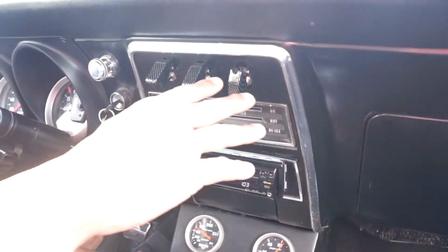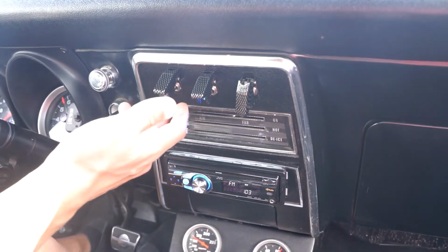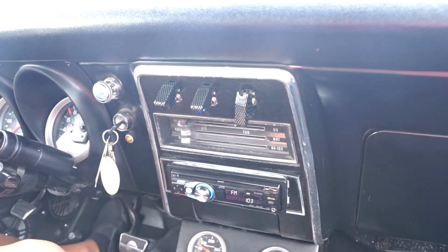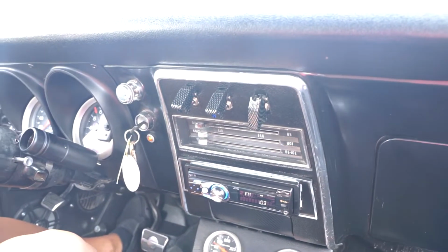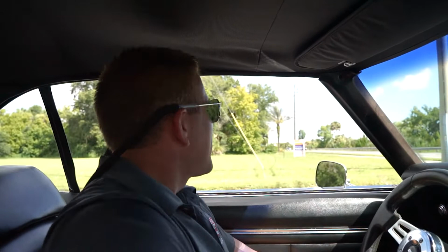We do have 3 switches here located above the air controls. One is for the fuel pump, one is for the electronic cooling fan, and the other one, we haven't figured it out yet. So we may or may not figure it out, but if we do, we'll tell you guys when you call about the car. Let's take it out on a drive and show you guys what this thing's capable of.